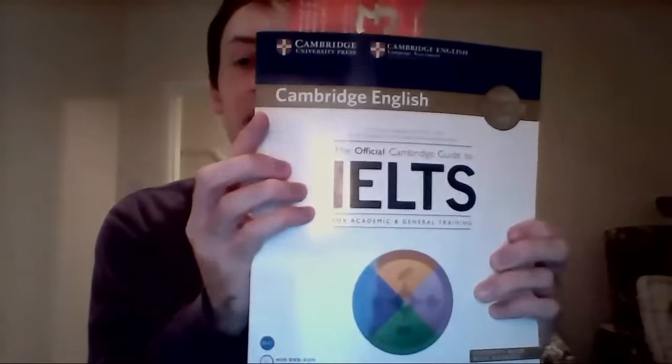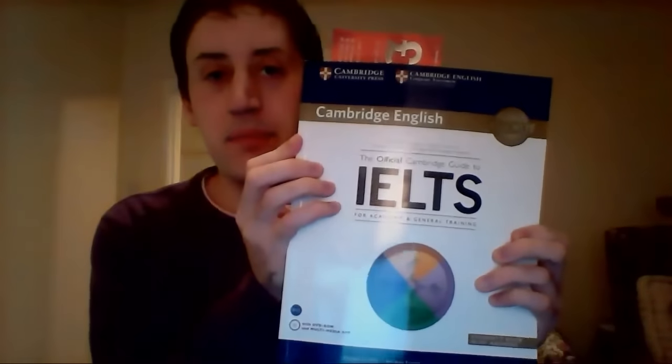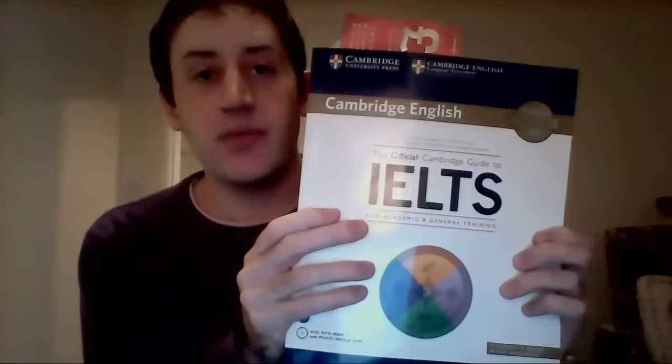The other type. Paperback. The official Cambridge Guide to IELTS. This one is not so hard because the cover is paper.